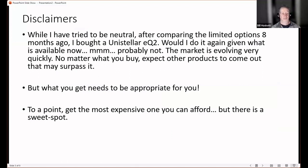So I've tried to be neutral. After comparing the limited options 8 months ago, I bought a Unistellar Equinox 2. The question that I've been asked is, would I do it again, given what is available now? And I'm thinking maybe, probably not, but it really depends on what I've grown to want to do rather than what I thought I was going to do right in the beginning. The market's evolving very quickly.